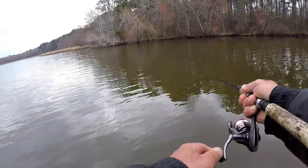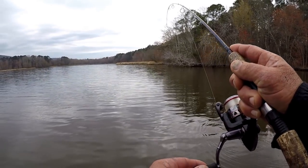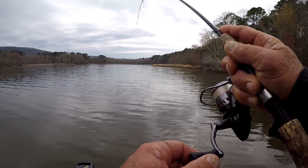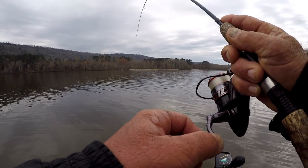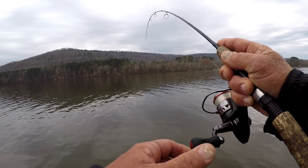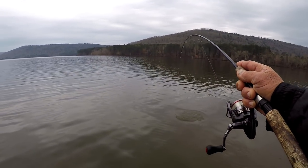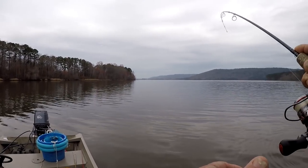I've caught a lot of crappie on micro jigs, but now this is micro. I mean, a half inch. It might be a half inch long, and that little hook held that fish. Golly bum, what a crappie. I tell y'all what, this is a big one. When I set the hook into this fish, I'm going to have to be real easy with him. Real easy. Golly bum. What a crappie.